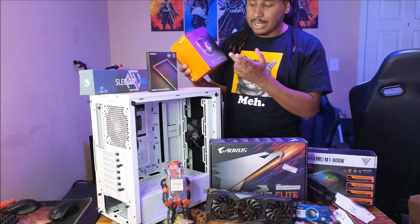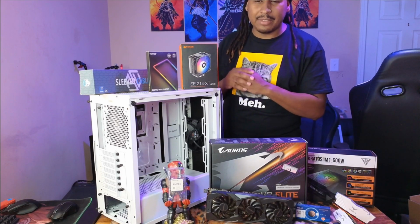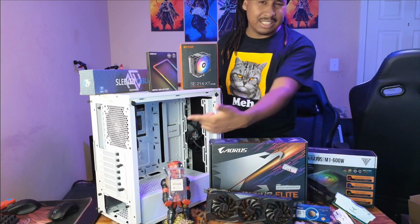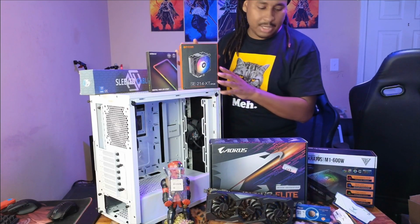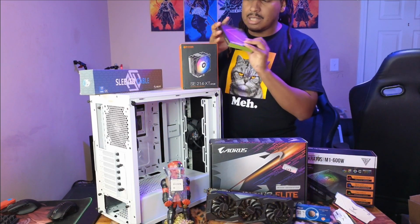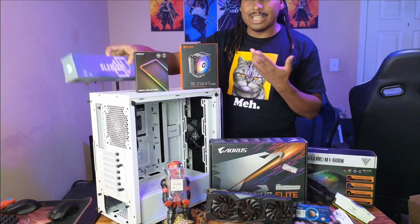And what's going to be cooling that CPU is the ID-Cooling. Now this is $16.25. This does have RGB. The case fans do not. It does come with two case fans, but they're not RGB. So I do have some RGB in there, and that's why I bought the strip, to give it just a better look. And then cable management or cable sleeves.